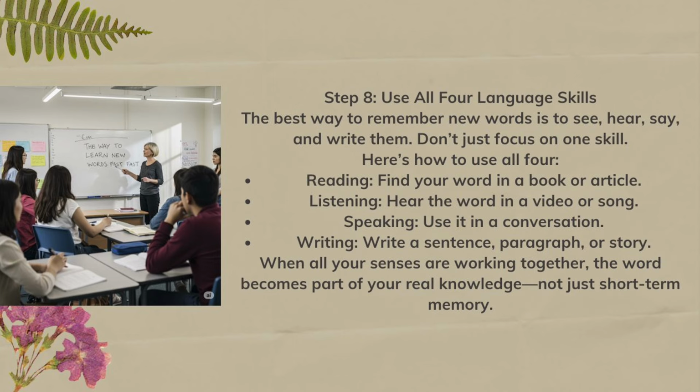Step 8. Use all 4 language skills. The best way to remember new words is to see, hear, say, and write them. Don't just focus on one skill. Here's how to use all 4. Reading: find your word in a book or article. Listening: hear the word in a video or song. Speaking: use it in a conversation. Writing: write a sentence, paragraph, or story. When all your senses are working together, the word becomes part of your real knowledge, not just short-term memory.